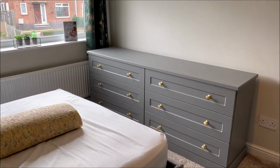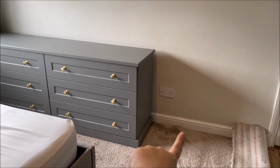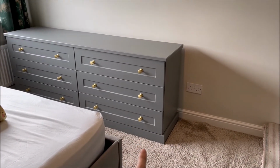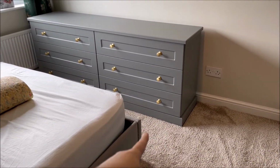I think they're centered perfectly, but I will measure it. I need to move it though, because this part of the carpet has been pulled up, and so the carpet fitter is going to need to fit the carpet, and I'm kind of hoping I can move it myself.